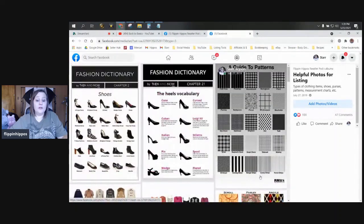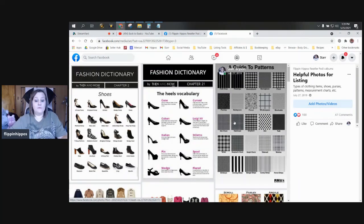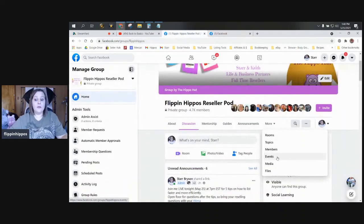And if you ever go in here and you don't see something you're looking for, but you need, you can always just let me know, and I will be more than happy to find another chart of information and photos and toss it into the album as part of the information that's in the group for everyone.